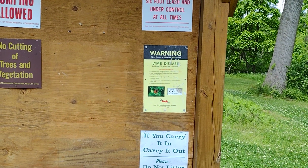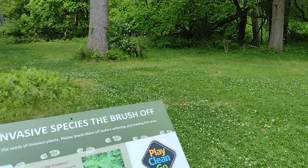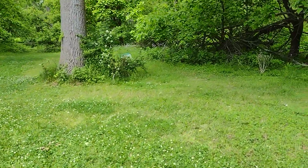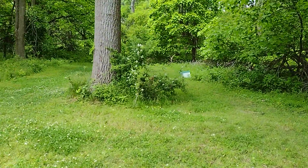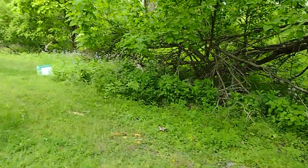Watch out for Lyme disease. There are a ton of deer in West Seneca. They travel in big packs. So, you know, it's possible to end up with something that you don't want. So stay on the trails as much as possible.